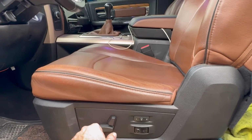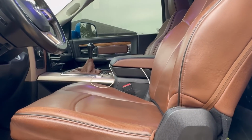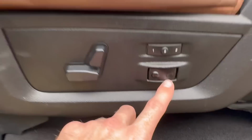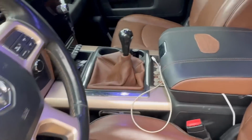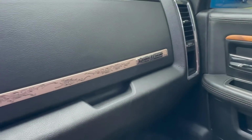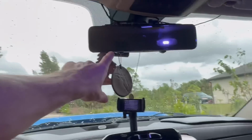Yes, they do function. They are all wired up. All the power options work. I'm pretty sure it has heated seats as well, has memory, the little back support thing. He re-wrapped the center console, did the Longhorn on the dash right there. It's got a wolf box in it like my big truck.